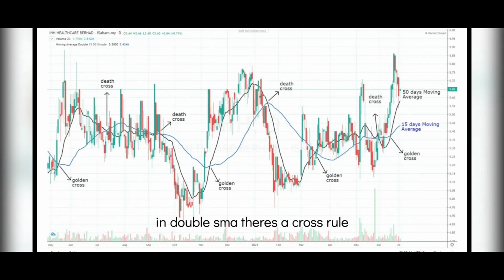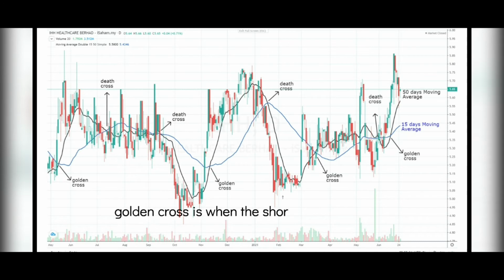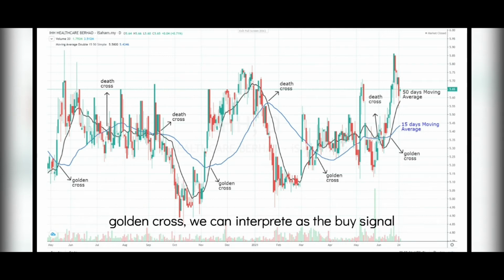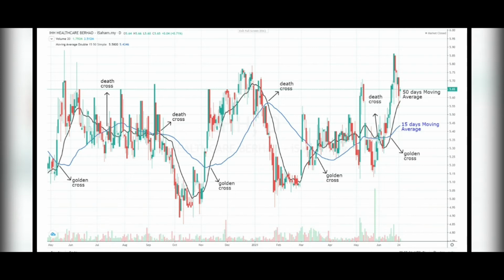In double SMA, there is a cross rule. The name of the crossing will be either golden cross or death cross. Golden cross is when the shorter average crosses above the longer average, and death cross is when the shorter average crosses below the longer average. Golden cross we can interpret as the buy signal, and the death cross is the sell signal. Within a year, there are 8 times where the averages cross each other. 4 are golden cross and the other 4 are death cross.